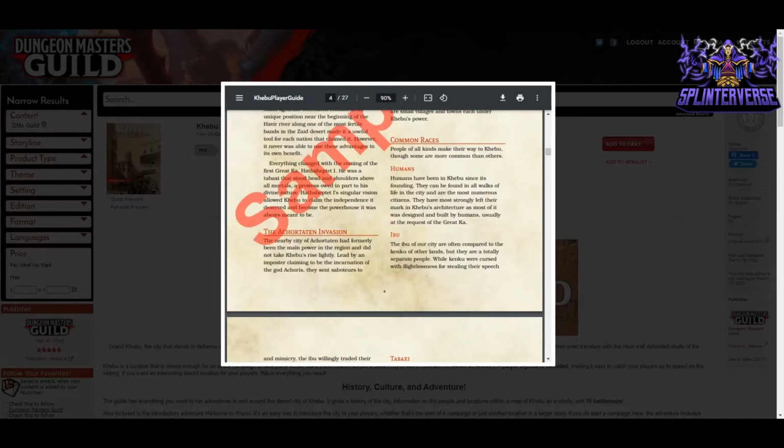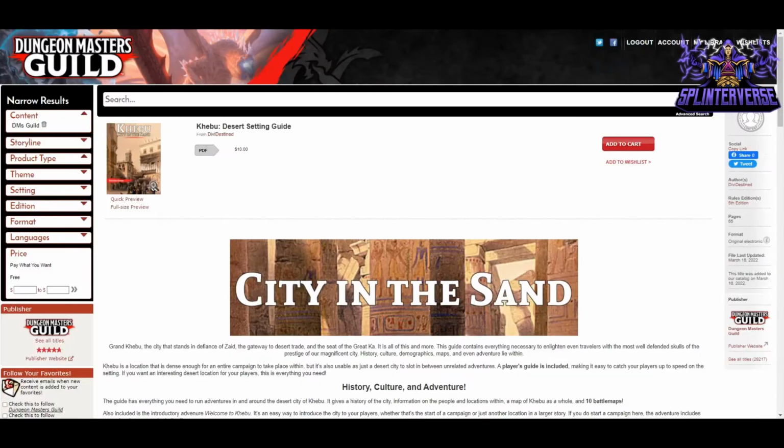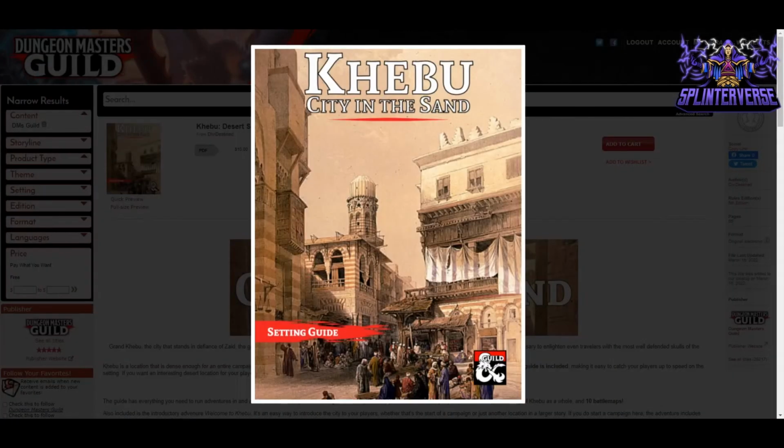So nice, and that just kicks right into all the demographics and religion, and I mean, super detailed. If you need a desert city or you just want a new location for a setting, this could be a perfect option for you. So look for it under Khebu in the links below and give it a click.